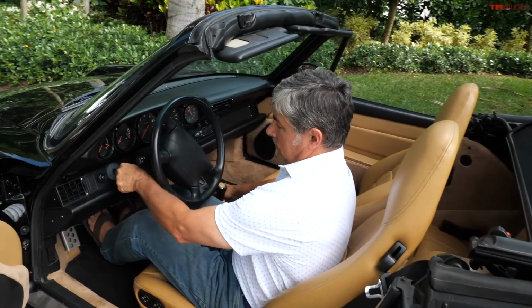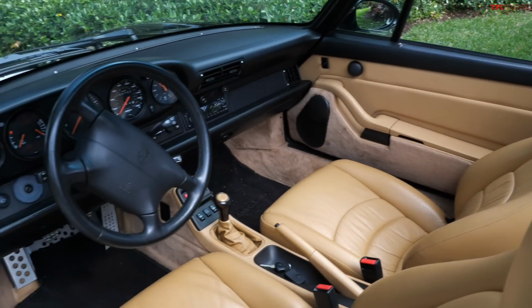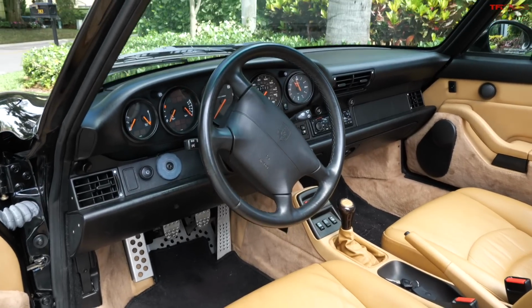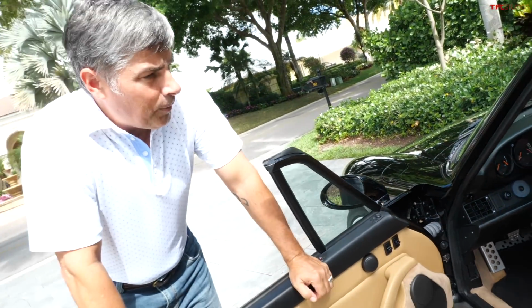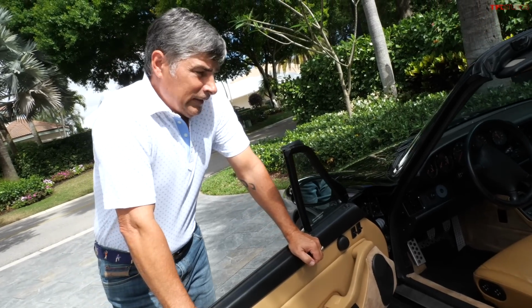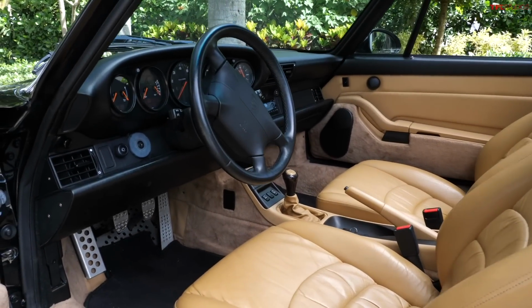Nice. And now we also get a look at this interior. I love this tan leather with the black accents, it being kind of two-tone. I really think that on these 993 era 911s, this is the best looking interior color combo. What do you think? I think a lot of people like the triple black, black top, black interior, black car. I think having a little contrast is really nice, and leather should look like leather, and it certainly does in this car.